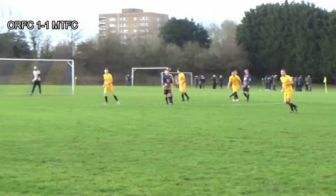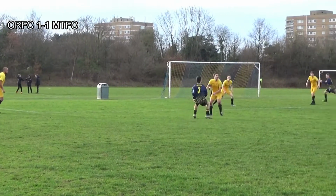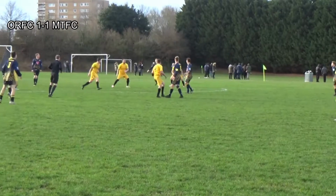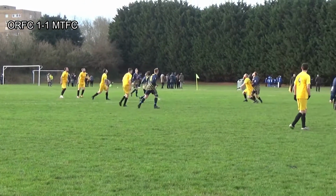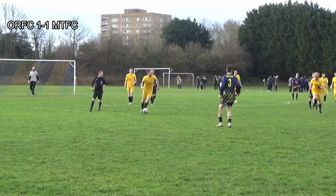They look to play out wide now. Number 3 with the ball. We haven't seen a lot of him in this game, but he was very solid. You won't see it on the camera, but he stopped a lot of attacks down that right hand side for Orpington. As we win the ball back here with Nick Lee.